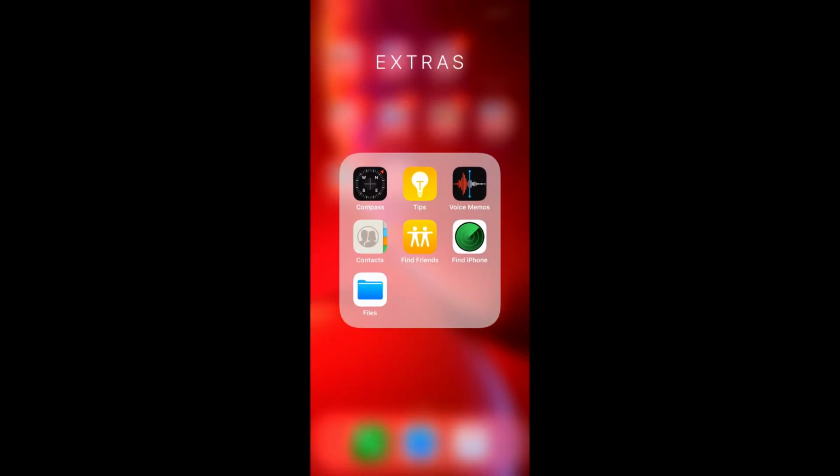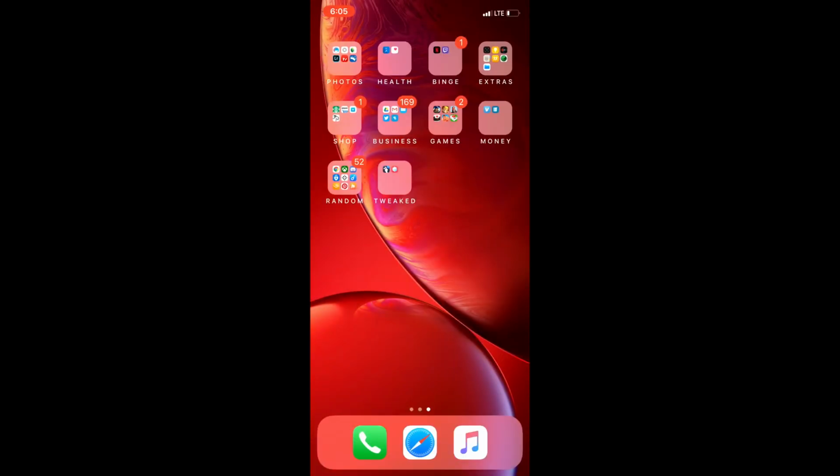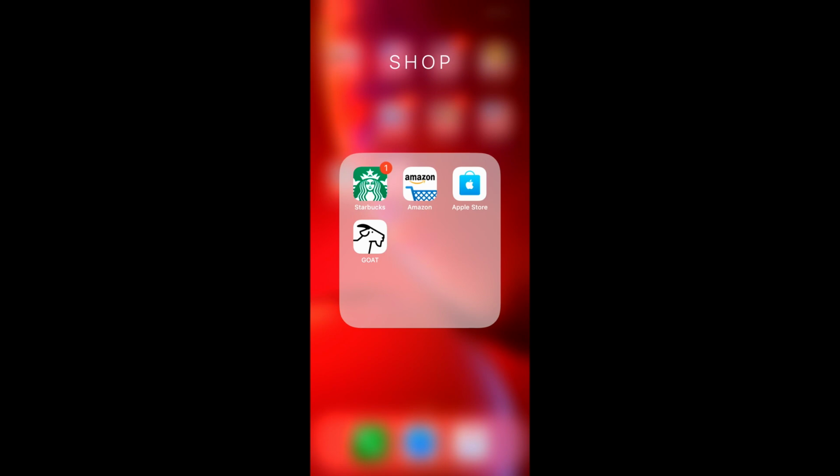Then we have the extras. We have the compass, the tips, voice memos, contacts, find friends, find iPhone or files. Nothing really exciting there. We have the shop, so we have the Starbucks app, we have Amazon, Apple Store, and Goat. I have not used Goat yet.